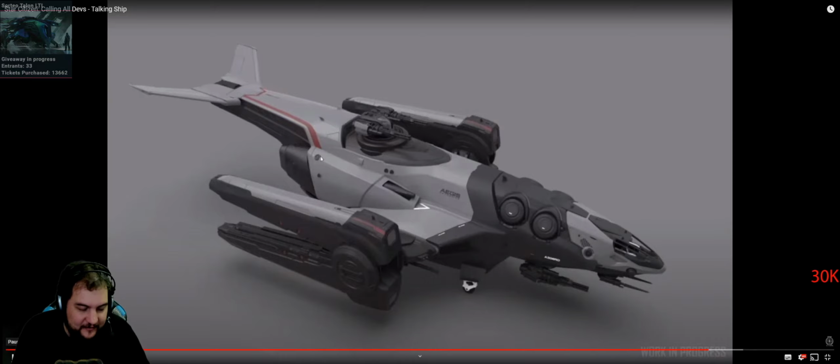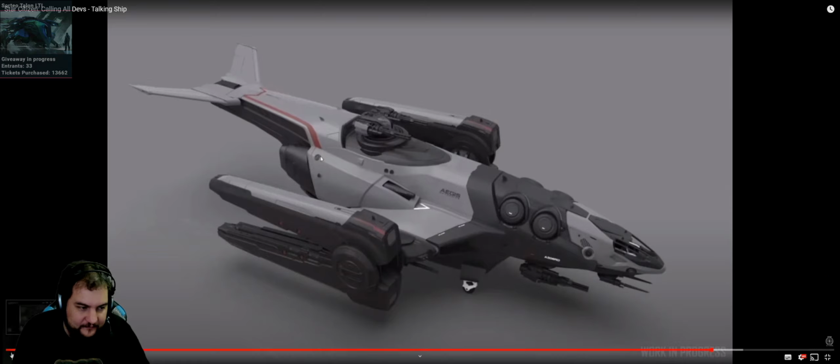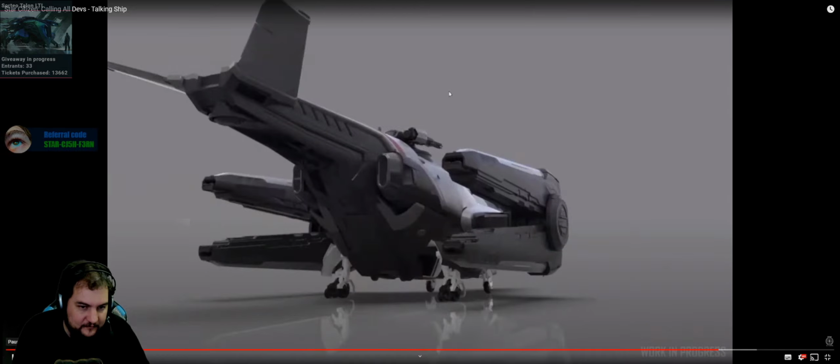I think the tail's slightly changed as well. So it has a manned turret on the top, manned turret on the bottom that are entirely accessible from within the ship. You don't need to go on a little ghost train ride out into outer space to get to the turrets anymore.